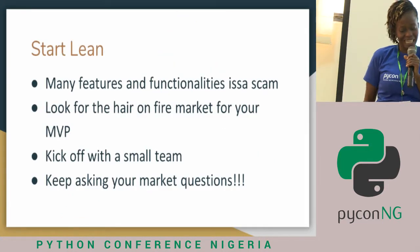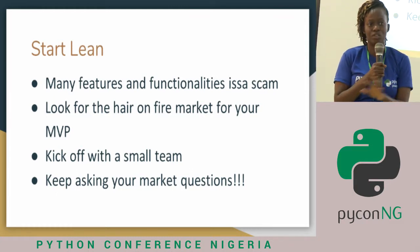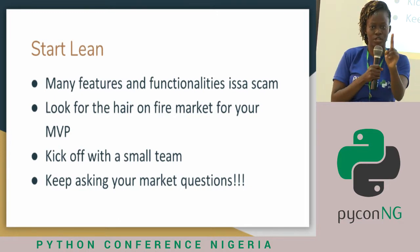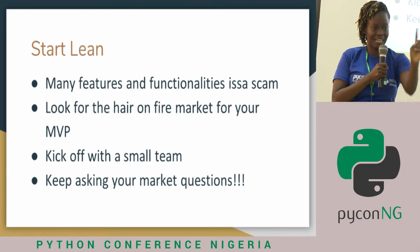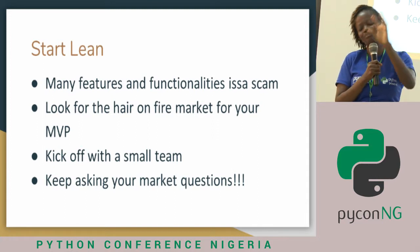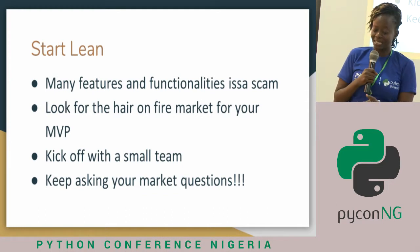Then, start with many features and functionalities? Trust me, it's a big scam. Don't even start. Start as lean as possible. If it's only one service you're going to offer, that your app, start with that. Don't try and cram too many features. Don't try to cram too many services into your product. Start with the one.